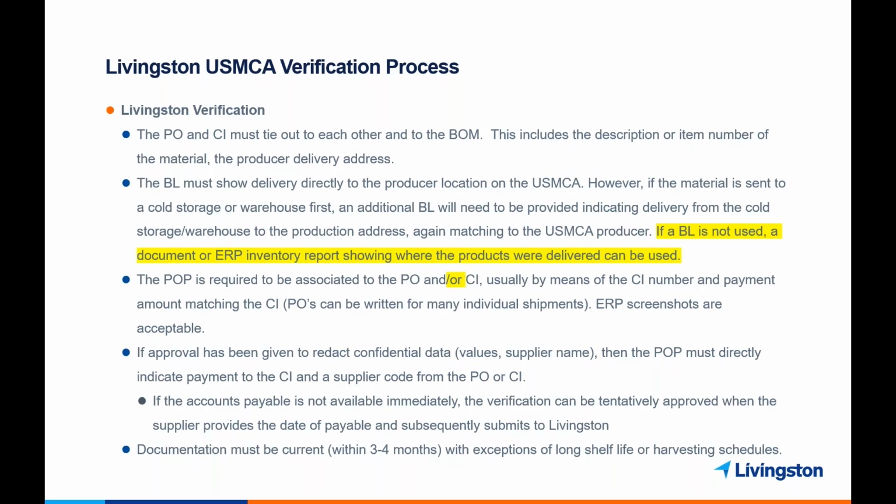Here we have an example of what we review and check for in the raw material documentation. The documents must tie to each other either by a PO or invoice number. The bill of lading must show delivered to the producer location shown on the USMCA certificate of origin. If a bill of lading is not used, a document or ERP inventory report showing the items were delivered to the production location can be used.